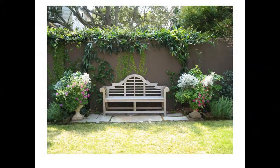This view would be nothing if not for that wall behind it. It frames it. Then they put a bench in, gorgeous bench. Then they put 2 planters, one on each side. Then they grew stuff on that wall. Isn't it gorgeous?